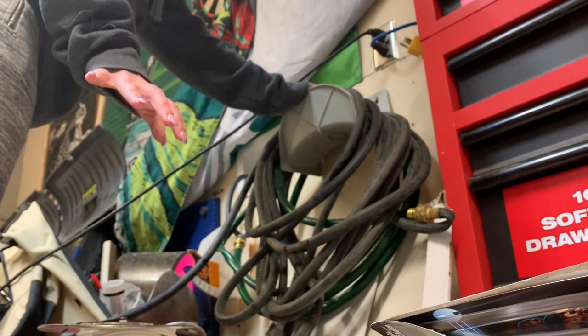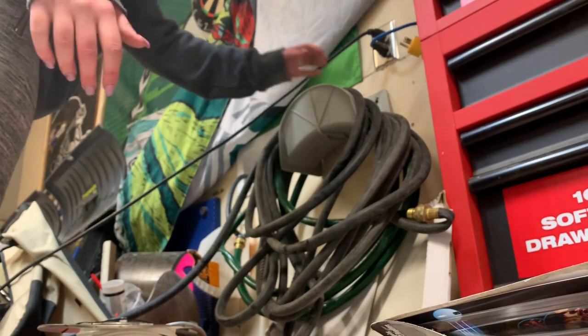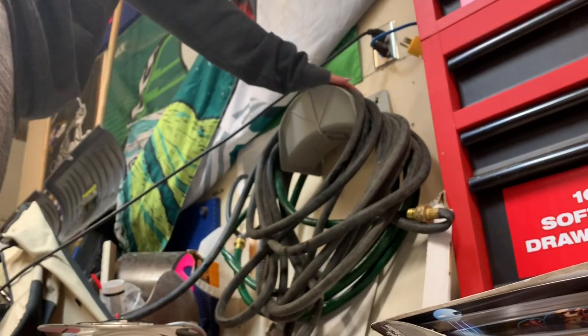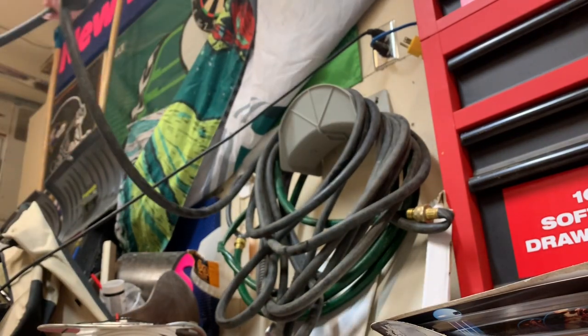That's how we get through filling up the van in the winter, is we have a heated garage. And then also, since Cory's a plumber, he put this water stuff in the garage, and there's hot water and cold water over here, so that is very, very helpful.